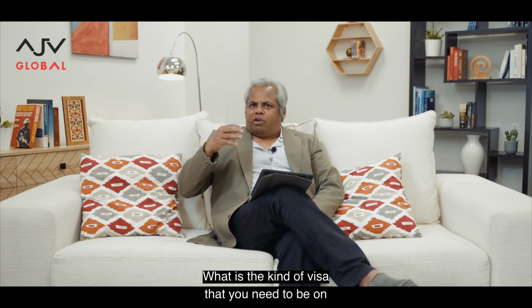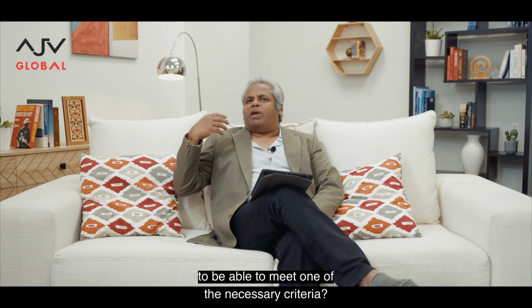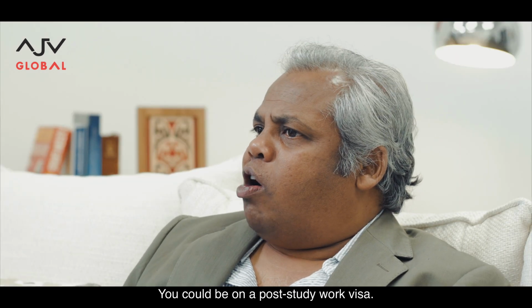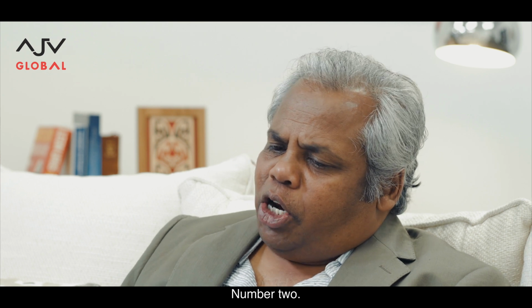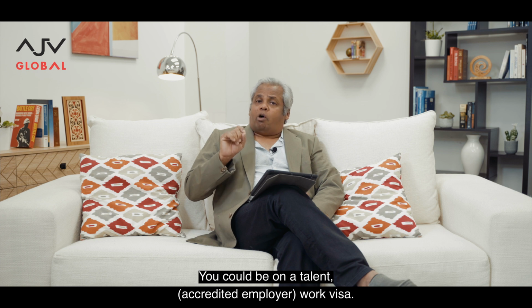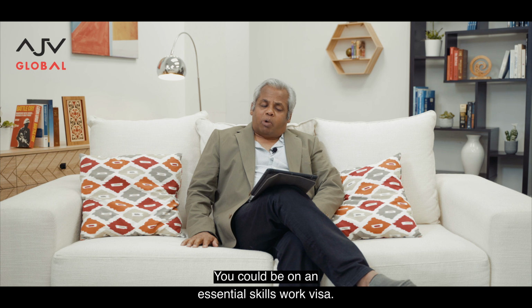And now comes the crux of it. So what is an eligible visa? What is the kind of visa that you need to be on to be able to meet one of the necessary criteria? Number one, you could be on a post-study work visa. Number two, you could be on a talent (accredited employer) work visa. Number three, you could be on an essential skills work visa.